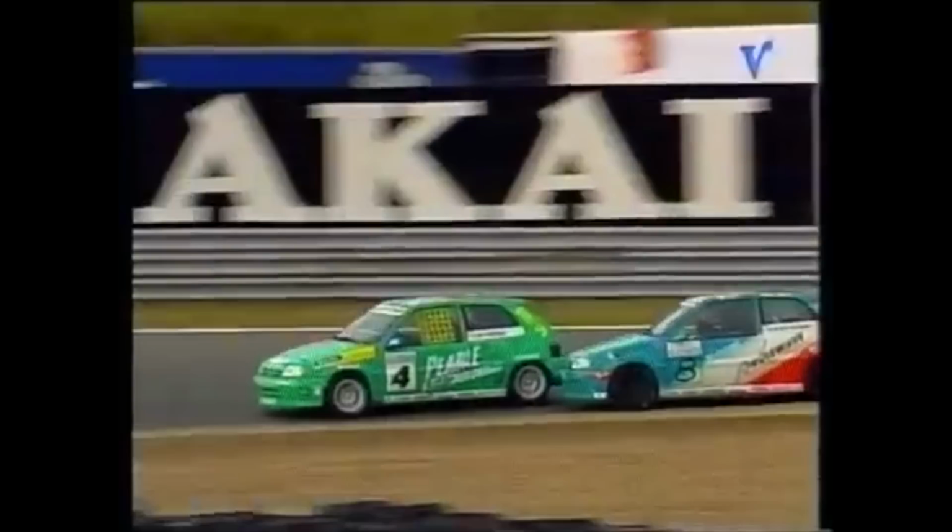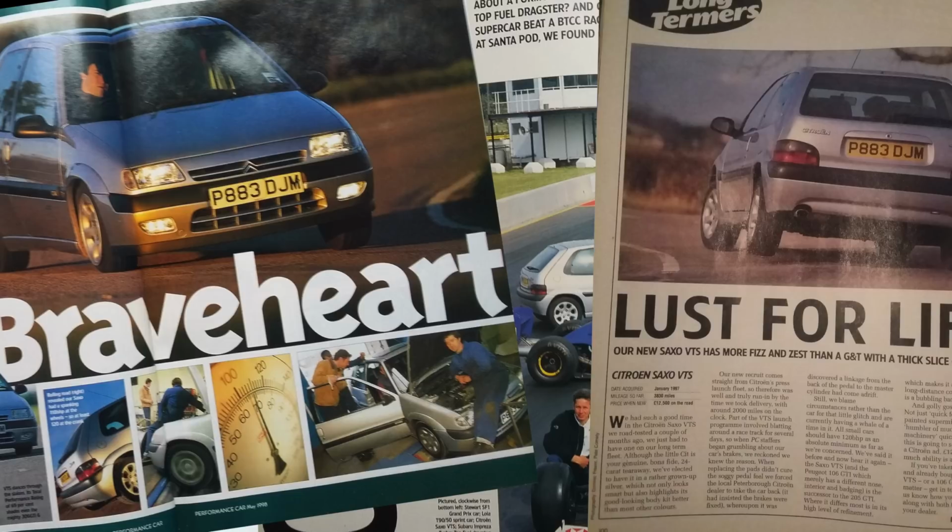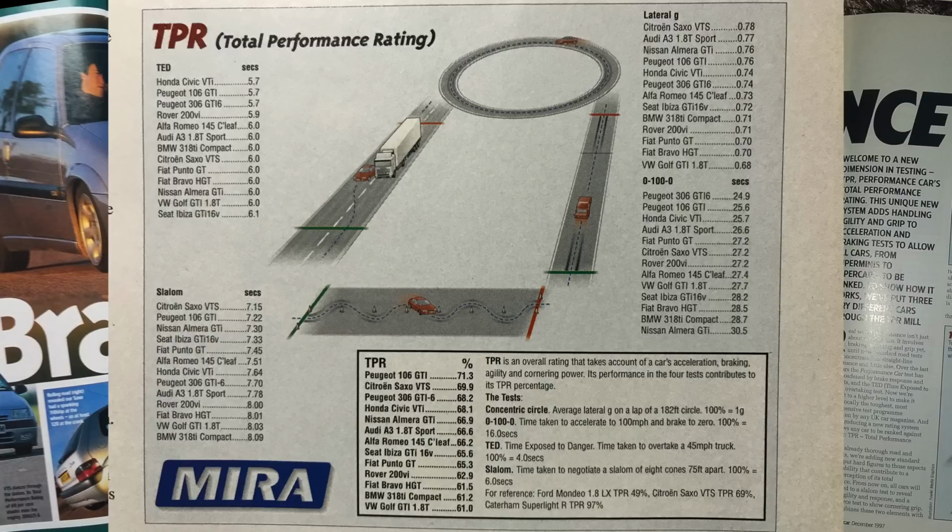Next to its incredible acceleration, the Saxo appealed to me in the late 90s because you could see them racing on television. The Saxo Cup was a popular race class in different European countries and was broadcasted weekly. The racing DNA ensured that even the regular street version of the VTS 16 valve outperformed many expensive performance cars in track tests for different car magazines.